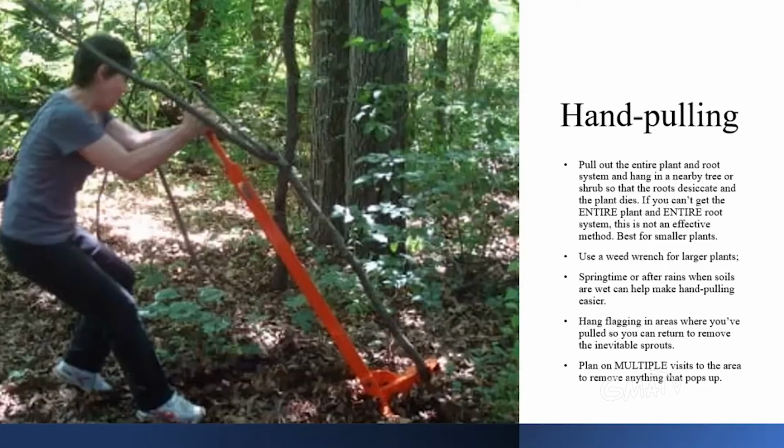So hand pulling, you would pull out the entire plant and the root system and hang it in a nearby tree or shrub so that the roots desiccate and the plant dies. But if you can't get the entire plant and the entire root system, it's not going to be an effective method, so it's best for smaller plants. You can use a weed wrench for larger plants, like this woman in the picture is doing. And do your hand pulling in the springtime or after rains when the soils are wet, because it can help make pulling those plants out of the ground easier.